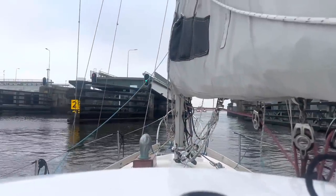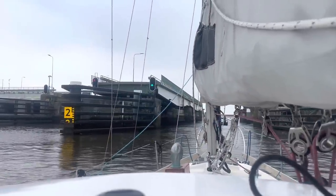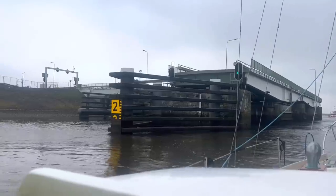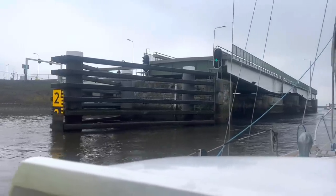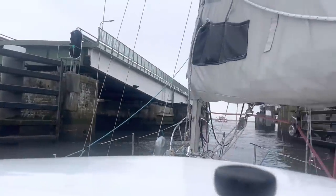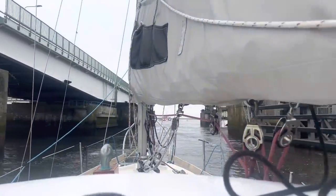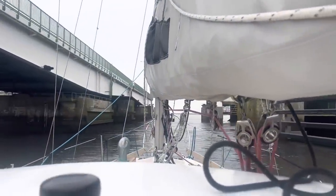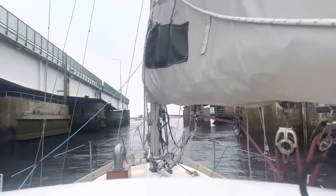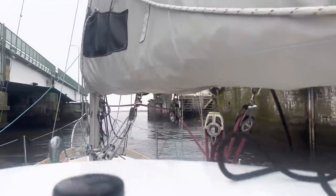The gates to the sea. Now the swing bridge. Is that how deep the water is? Two or three meters maybe? Don't know how to read that sign, but I'm assuming we got enough depth. There's a lowish tide, but we'll be okay. And then tomorrow morning, we'll sail all the way to Den Helder.